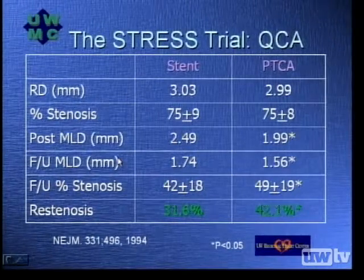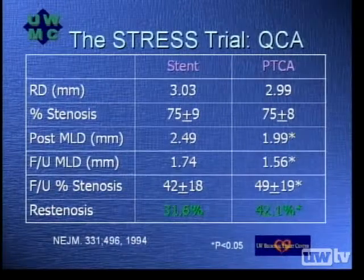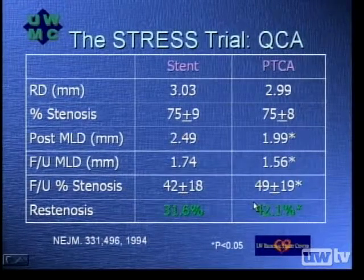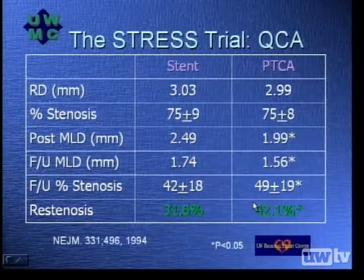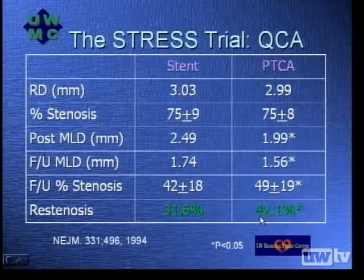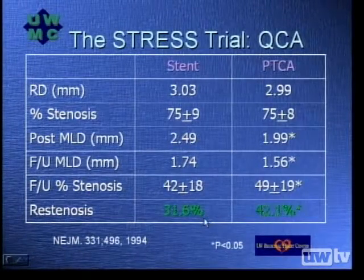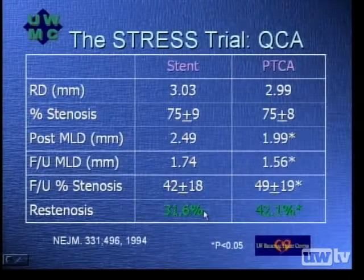A seminal trial, there are several in the literature. This is the STRESS trial, and I don't have time because of the limitations today to go over all those trials, but this is the STRESS trial. And just to call your attention to the bottom line, there's approximately a 30% reduction in this trial where patients were randomized to receive either balloon angioplasty or a coronary stent, where the restenosis rate in follow-up, classically defined angiographically, was 42% in the control arm and about 32% in those who had a stent placed. Again, a significant impact on restenosis, but the restenosis rate is not zero.